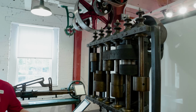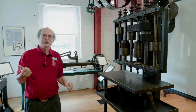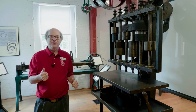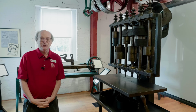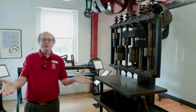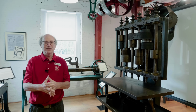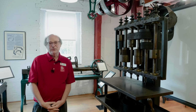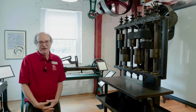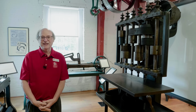So fast forward to 1851. 1851 is the Great Exhibition at the Crystal Palace in London. Our innovators were invited to go there to show what they could do. They put their parts on the table, and the Brits were able to interchange all the parts and build all the different guns. They were so amazed that they coined the phrase, the American system of manufacture. And this is really the birthplace of that system.